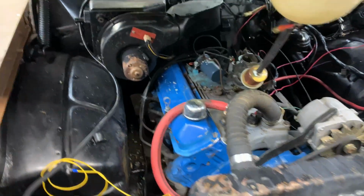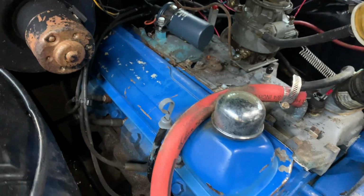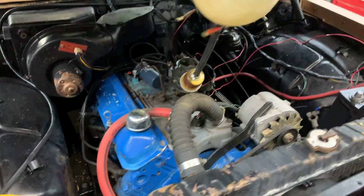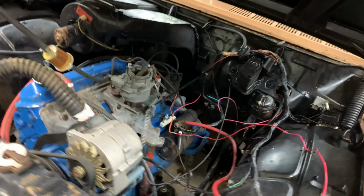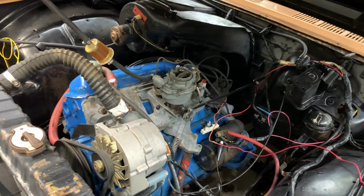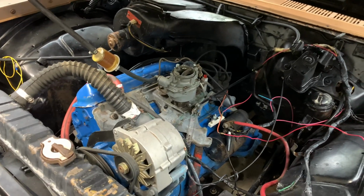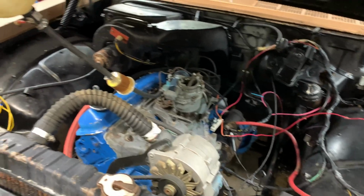The engine is now, we pressure washed it, and if you look, it's Ford blue. It's bright Ford blue, because it's a Pontiac. And it came out really clean. We think this was rebuilt, because we found a bunch of old parts from the rebuild in the trunk. And this thing runs pretty good. We actually pulled it outside to pressure wash it and pulled it back in here.